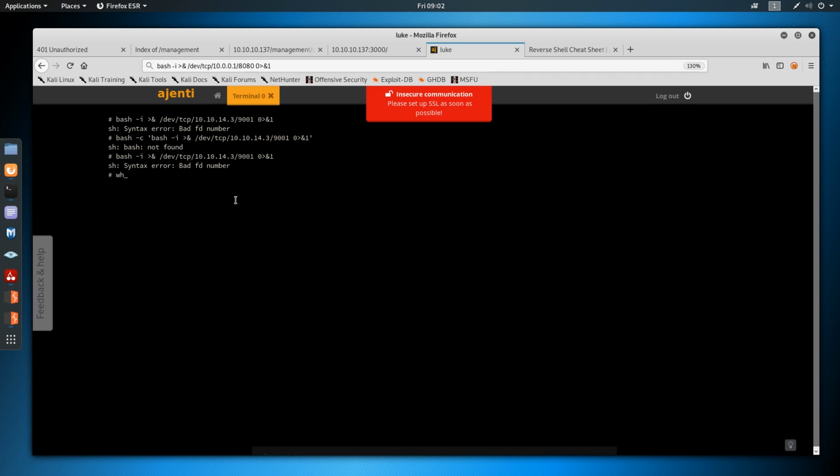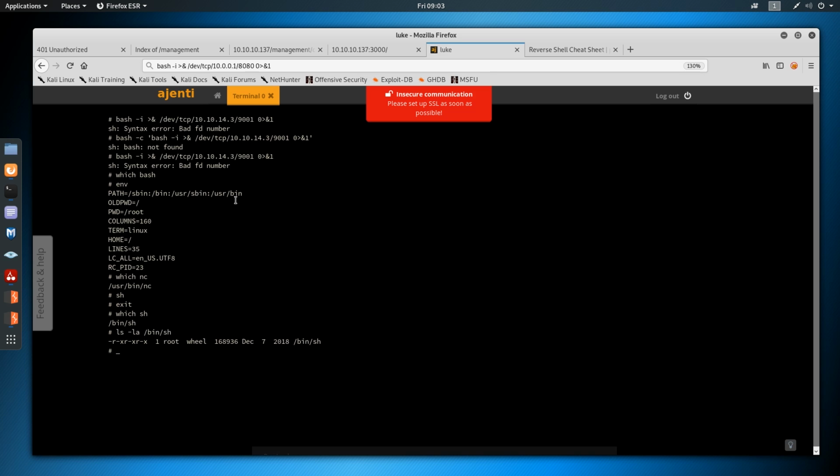So let's do which bash, env for environment. Let's see, what's a good way to do a reverse shell? Do we have nc? Okay, sh is our shell. Which sh, ls -la /bin/sh. So we're just /bin/sh. Which nc, and we have netcat.